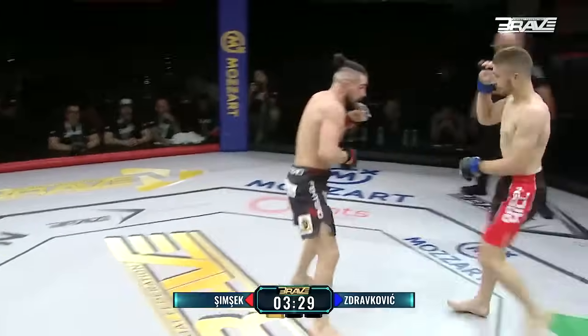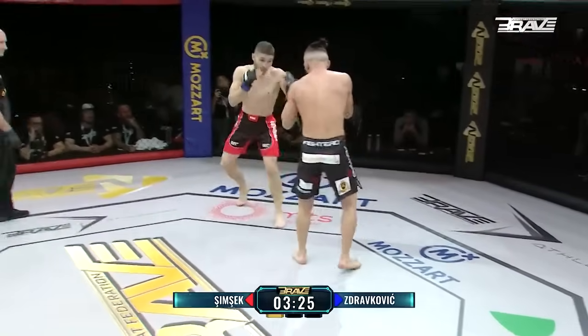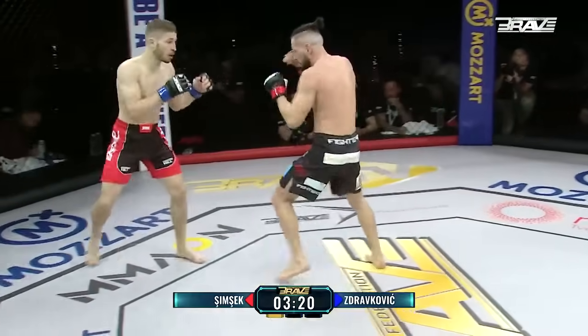And this is where Ronan flourishes. Tries to pop off a nice 1-2 there. Just grazed the chin of Zdravkovic. That's a fun name to say, by the way. Zdravkovic.